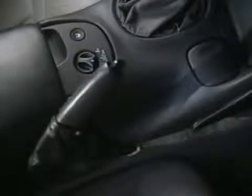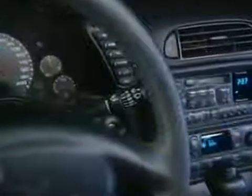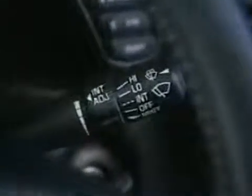The parking brake on the new Corvette is now located at the center console, a wonderful location that has an angle to it that is easy to activate and easy to put down. The washer wiper controls for the new Corvette are located on a stalk on the right-hand side of the steering column. This makes them easy to operate with your hands on the steering wheel.